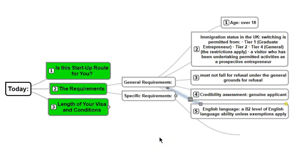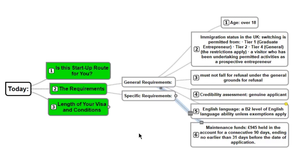The next one is about English language requirements. They've increased the level of English language ability. So now it's B2. That was B1 before. Now it's B2, because they want all applicants to speak English in order to engage in various business activities here in the UK. And finally, the maintenance funds for those who apply outside is £945, which must be held in the bank account belonging to the applicant for at least 90 consecutive days, ending no earlier than 31 days before the date of application.